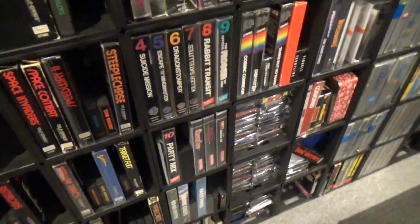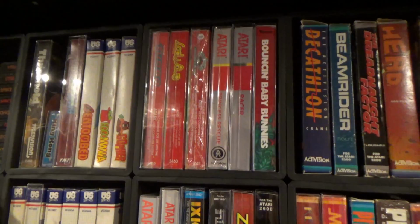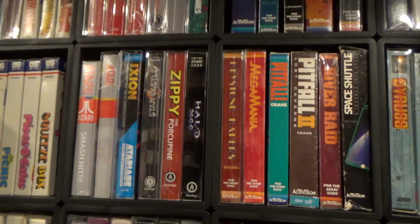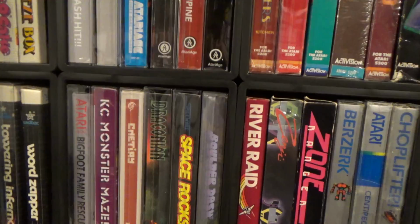So again, I want to show I not only collect 2600, but I collect everything of the time period. So moving on to the homebrew stuff, I really love collecting homebrew video games. I didn't showcase all my 2600 homebrews, but these are the ones I like: Halo, Star Castle, Ixion. That's kind of a cool unreleased Sega game. Very neat.